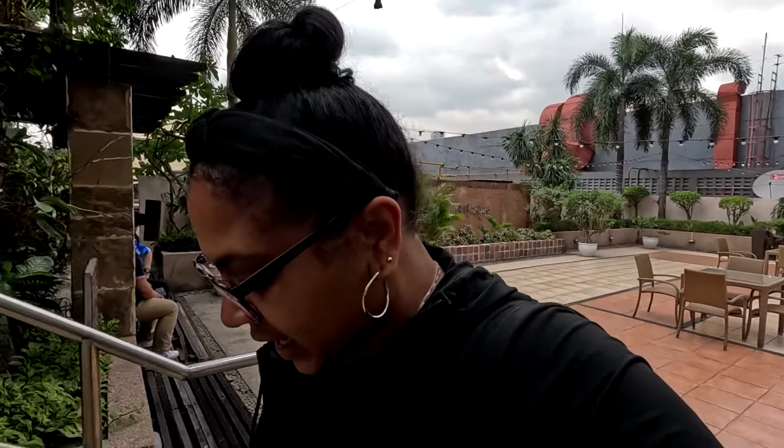Okay, so we are in the courtyard, and this area is shared between the Crowne Plaza and the Holiday Inn on the other side, as well as the pool. So let's go up there and take a look at what the pool area looks like. It's kind of on the smaller side for shared between two hotels, and then you probably don't have as many chairs as I would like, but let's take a look at what it looks like up here.